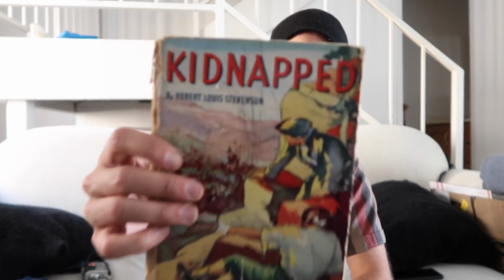This one was a little bit of a disappointment. Kidnapped by Robert Louis Stevenson. It's this old binding from 1935, and it's this illustrated, I think illustrated classic, and it's messed up. It's not in very good condition. I think this is only worth like 20 bucks or something.